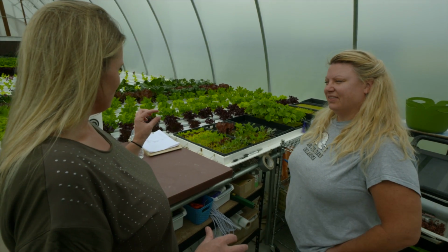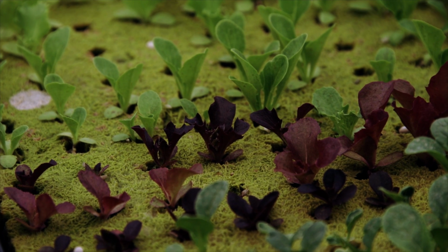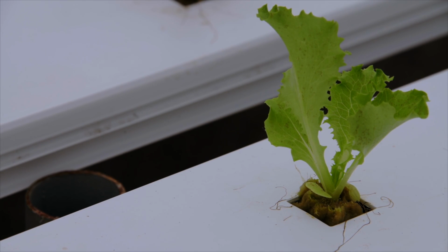Right. And are they in rock wool? They are. They're in rock wool. It's a felty type of substance that we put the seeds in and then germinate the seeds, and then we transplant them into the channels over here.